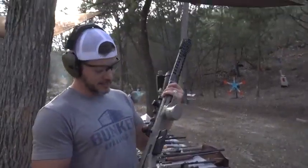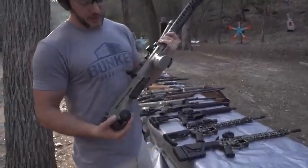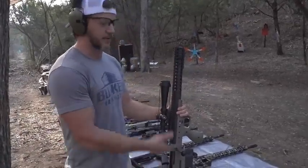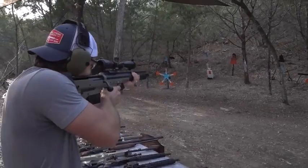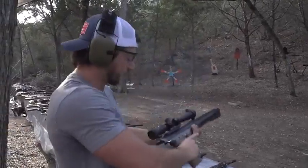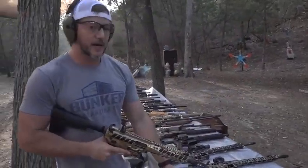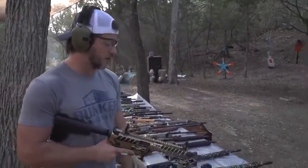This is a Desert Tech. This is an SRS, and this one's chambered in 308. But the mag's huge because they make them to where you can interchange the barrels and mags, and then you can have like a 300 blackout, something like that. But this is just the 308 version, and it's a bullpup, bolt action, very cool rifle. That's the one I actually shot out to 1,060 yards. That was the first one that I hit something over 1,000 with.